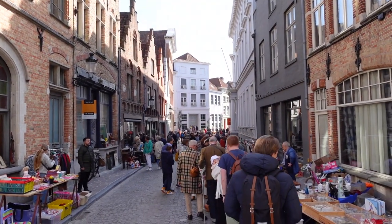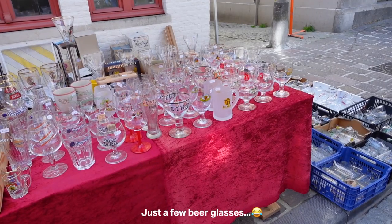It is time to check out from the hotel and go for day two here in Bruges. And first we're going to head to a museum here. We actually happened to stumble upon a market right by our hotel, so we're going to check this out first after all, and after this then the museum.